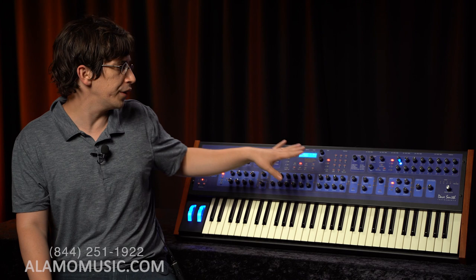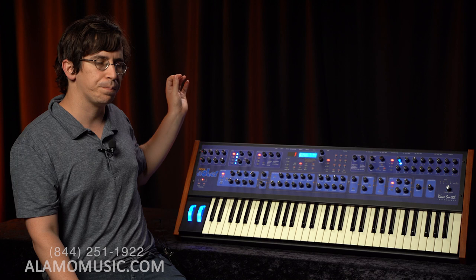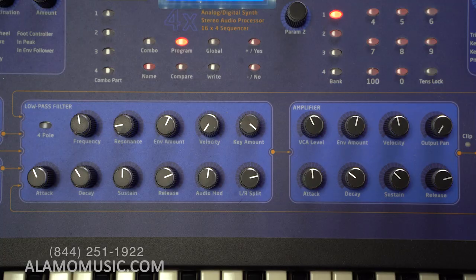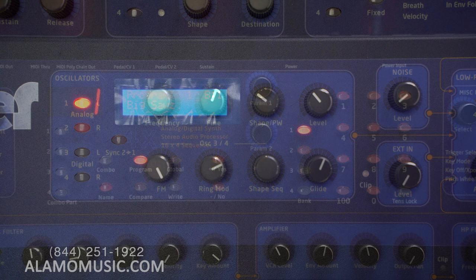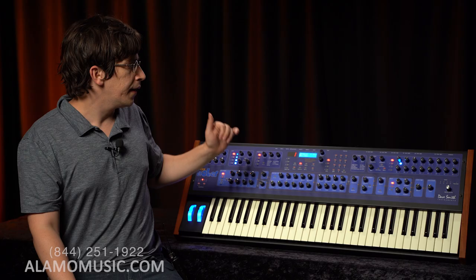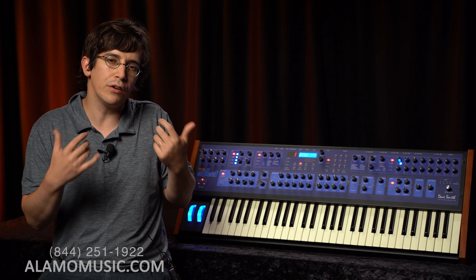And the template here, one, it's a beautiful design, beautiful layout, the color scheme is awesome, but the Prophet 12, the Prophet X, the Prophet 08, the Rev2, a lot of those synths, you can see design choices all the way back here. You can see elements of those synths in the design of the Polyevolver, which, you could correct me if I'm wrong, was if not the first, one of the first polysynths he made in the Dave Smith Instruments rebranding, relaunch.